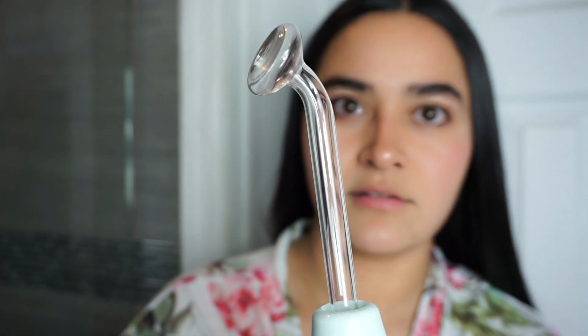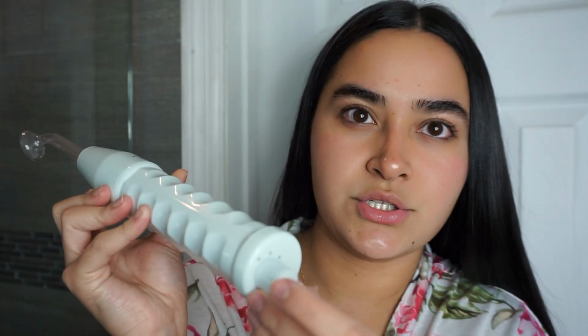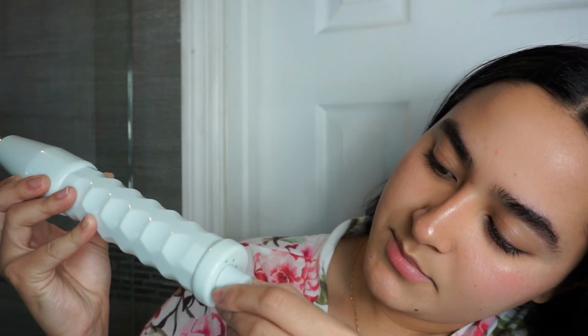Look, I don't know if you can hear that. It sounds scary, but it's not too bad. So you have 1, 2, 3, and 4. I like to put it on 2. Basically what you do is you grab your finger, make sure that your face is dry. So my face is dry. I just did the Derma Roller.